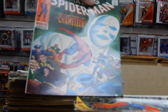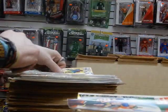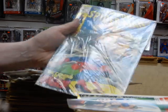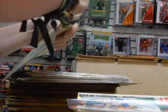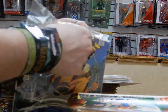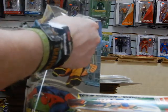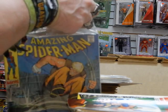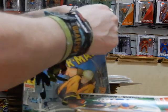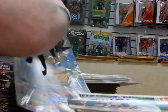Got issue number 80 here with the Chameleon. This is another issue I had as a kid. I still have my copy. Issue 81, The Coming of the Kangaroo. This is probably the first Australian character. I'd say hero, but he was a villain. But this is the first Australian character that they probably ever did in comics.